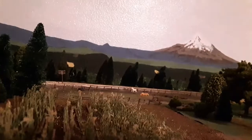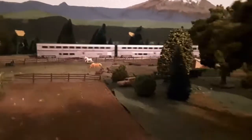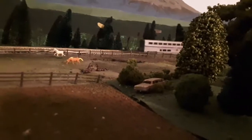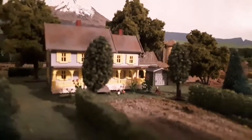So as we move through Oregon City and the paper company, we move into the beautiful Willamette Valley. Mount Hood, standing watch over everything, over the cornfields, farmhouse. It's Oregon, so you got to have a rusty junk car back there on the property. Got some horses. Got our beautiful farmhouse.